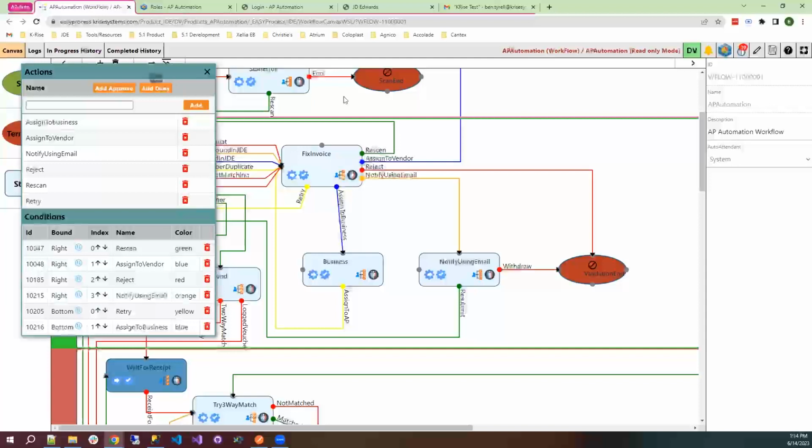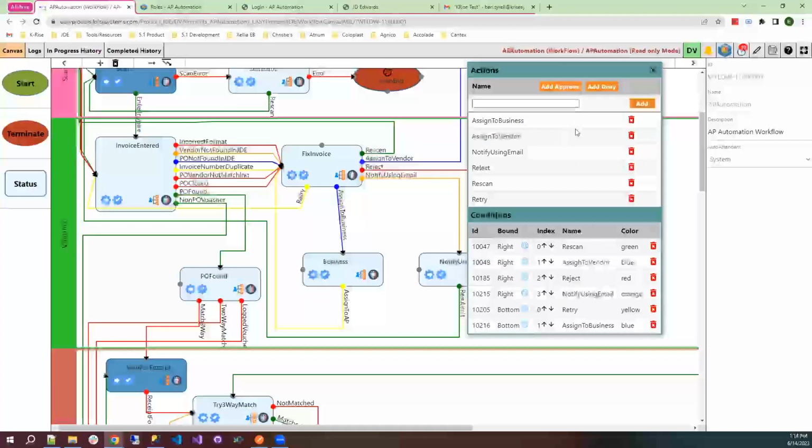There's also actions and conditions. So this defines what a user can perform on the status. So these are the actions that AP can perform at this fixed invoice status. They can assign to business, they can assign to vendor, they can reject, rescan, and so on. And conditions are going to be the branches coming off of the status. So that's, same thing. These are one-to-one in this case.